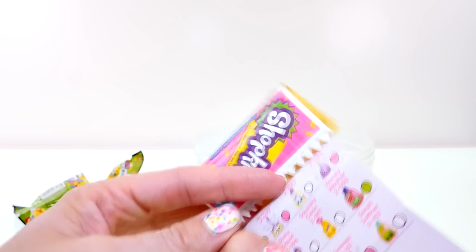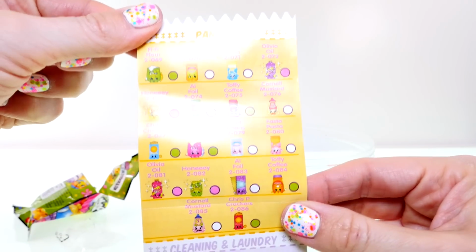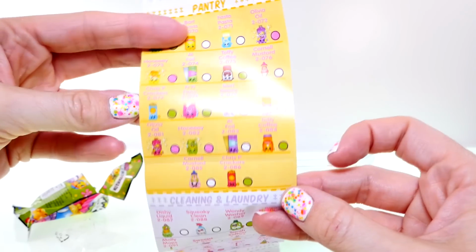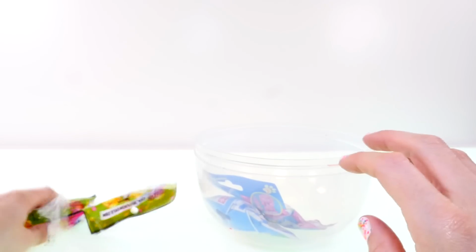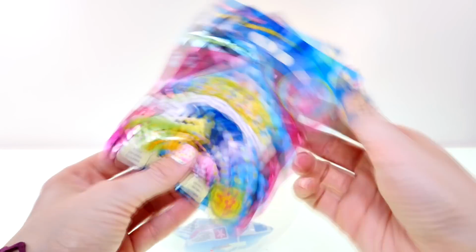But I know that he lives in the pantry. So here's the pantry section, and there's Toffee Coffee, that's right. And he is a rare. Cool. Alright, so that's all in that bag. Let's see what we got next.